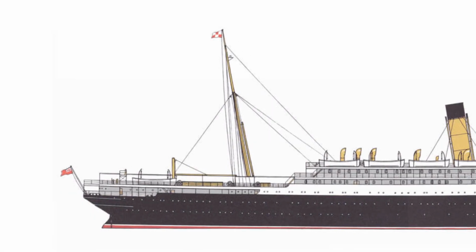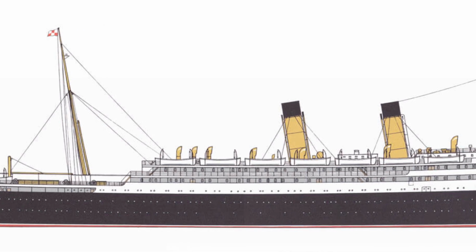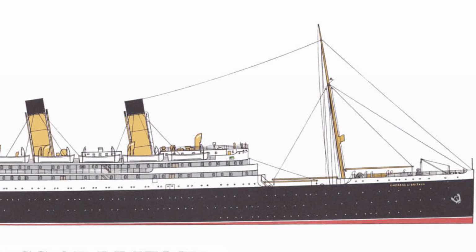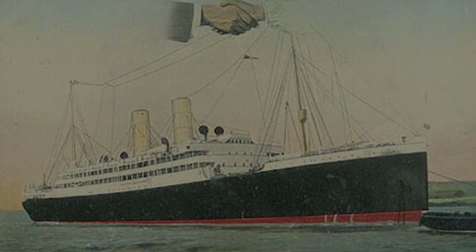Now, if we look at some of the specifics of the Empress of Britain, when completed, she had a total tonnage of 14,189 gross registered tons and measured 167 m in length and 20 m wide. She was able to go at a speed of 18 knots.